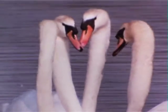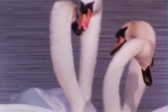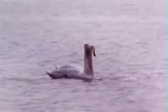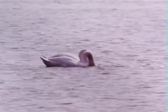These immature swans instinctively engage in courtship behavior, even though they're too young to mate. Further out on the water, pairs of adults are commencing an elaborate and stately ritual.